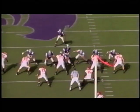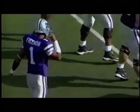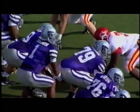This has been a nice methodical drive for the Wildcats. 10:55 to go here in the period. Four runs, three passes. That's what you've got to do against Iowa State. They give up 4.4 yards a carry in their rush defense, worst in the Big 12. They give up 74% completion percentage against their defense, worst in the Big 12. You've got to be able to attack them in both areas.